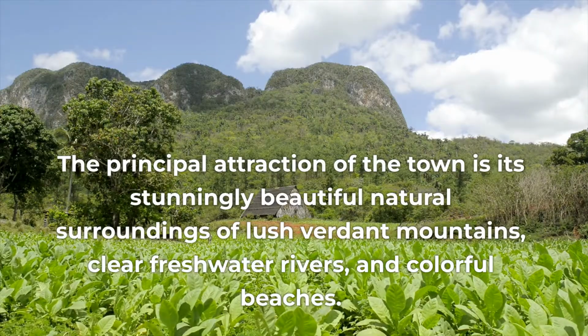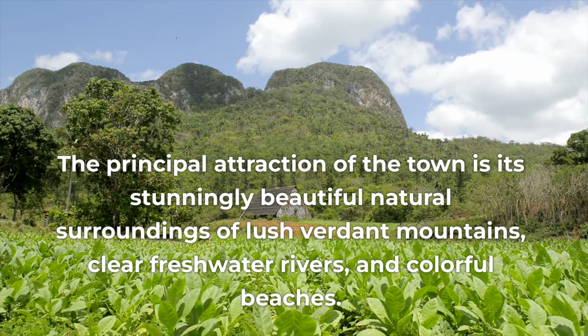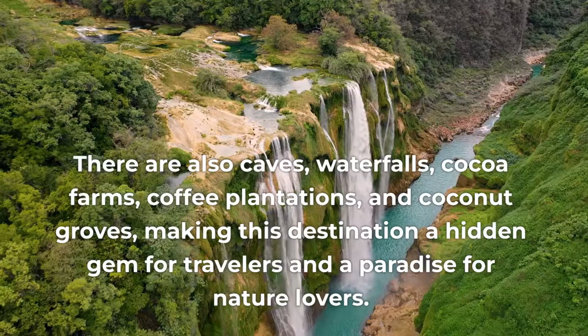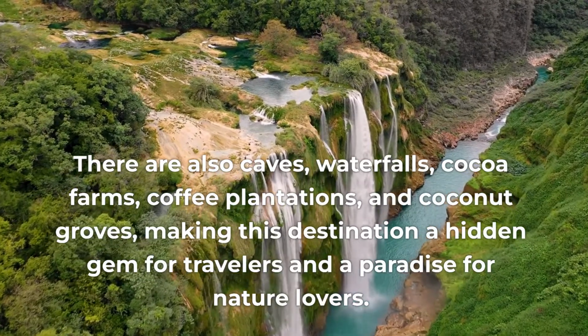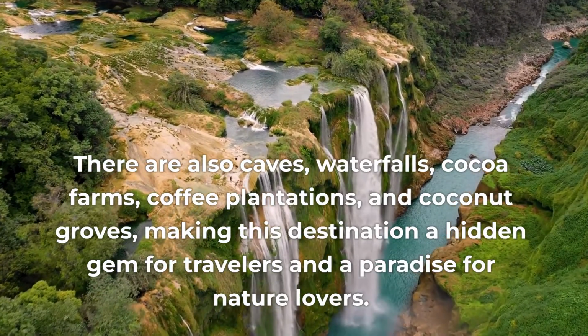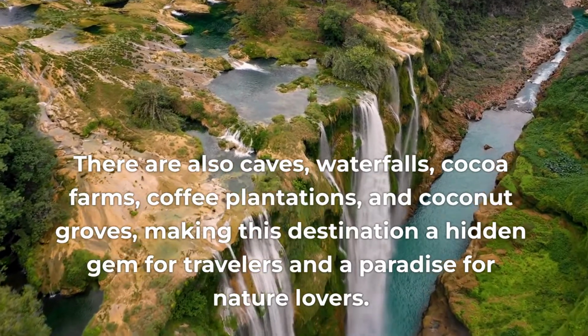The principal attraction of the town is its stunningly beautiful natural surroundings of lush verdant mountains, clear freshwater rivers, and colorful beaches. There are also caves, waterfalls, cocoa farms, coffee plantations and coconut groves, making this destination a hidden gem for travelers and a paradise for nature lovers.